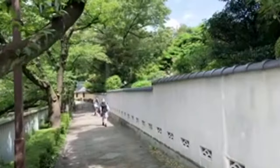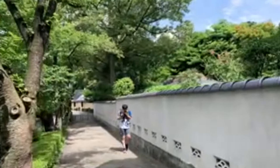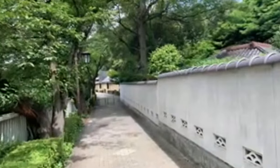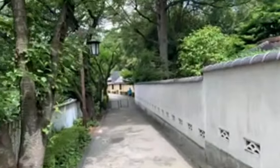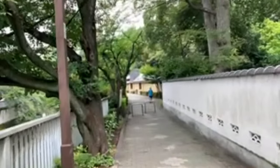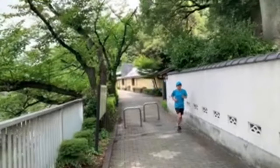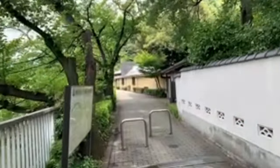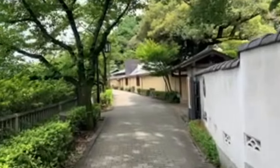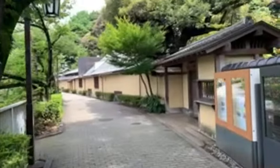I believe this place here is closed. When I checked online before I came here, it was closed. But if it's not, maybe we can go take a peek inside. I would love to take you inside here. Oh, maybe it is open. Well, I'm going to hit the garden at the end first, and then we'll see. Yeah, it looks closed.